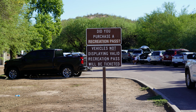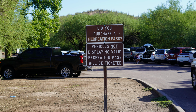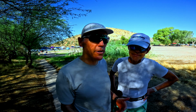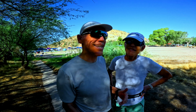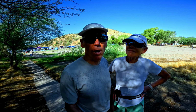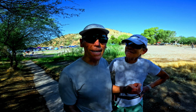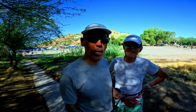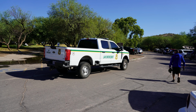And then the other thing is it requires a parking fee to get in. We've got an annual pass to get into all the Tonto Lakes, so if you're going to do this regularly, you can get an annual pass. If not, just be prepared for a parking fee. It's like self-serve parking to get in, so make sure you do that to avoid a ticket.